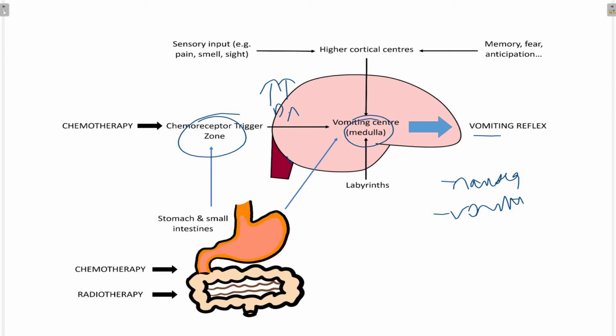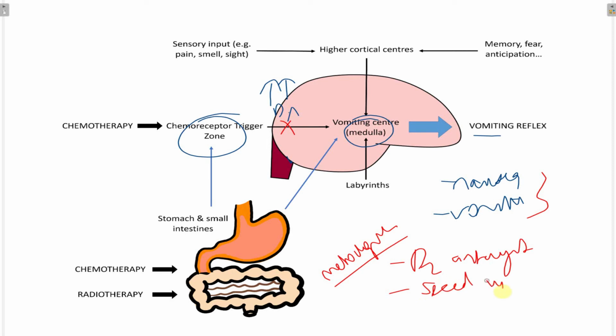So one way we can counter this is by blocking the D2 receptors by giving a drug that acts as a D2 antagonist, because obviously the reduction in dopamine is hopefully going to alleviate these symptoms. And a drug with those properties is metoclopramide. Now, as well as that, it also acts to speed up gastric emptying. So if you empty the gastric contents quicker, then hopefully you won't feel as sick. And it has partial effect to that because it helps block serotonergic 5-HT3 receptors and to some extent agonize 5-HT4 receptors as well. And so sometimes it's known as a prokinetic agent.